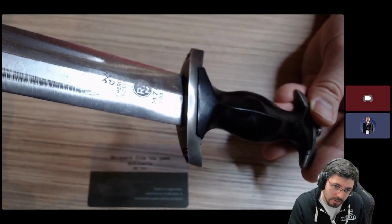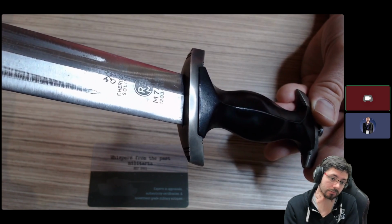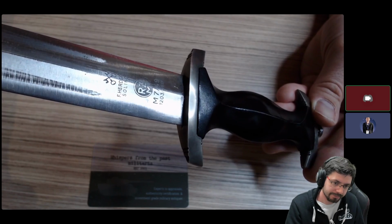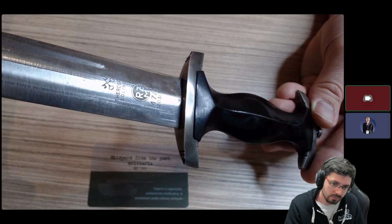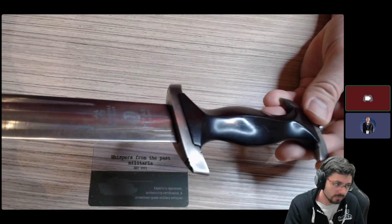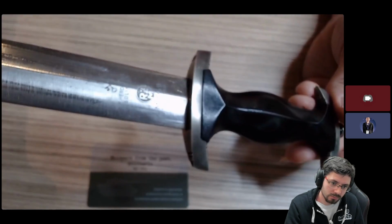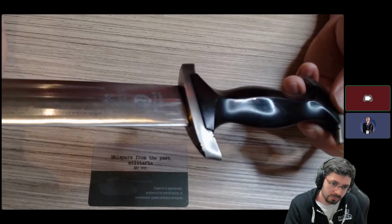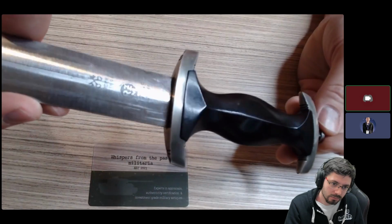Perfect. Okay, cool. So, much like how I described the transitional daggers before with the HJs, this is a transitional dagger with the SS, and it's known as a triple proof dagger, which is extremely rare. This particular dagger is made by F. Herder and Son, so you can see the F. Herder AS. And their logo was the interlinking keys. And you can see there that it's got the SS Schutzstaffel SIG runes on the bottom.